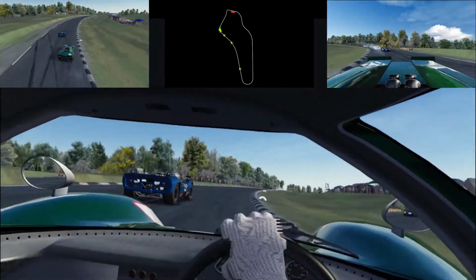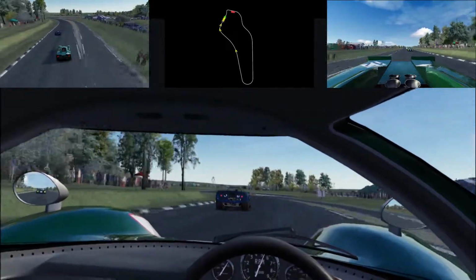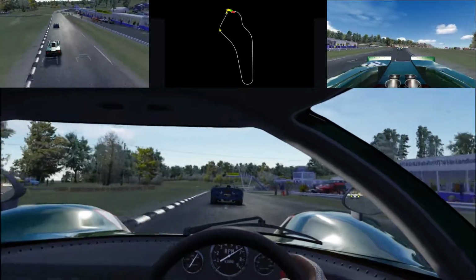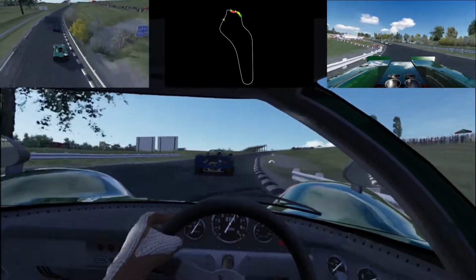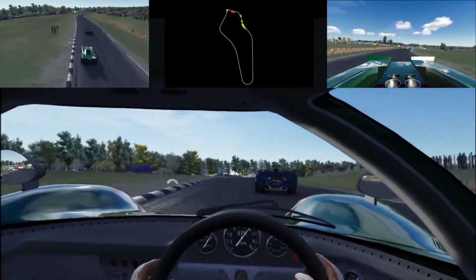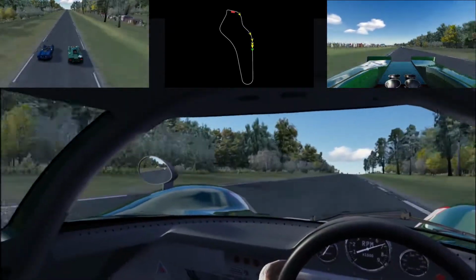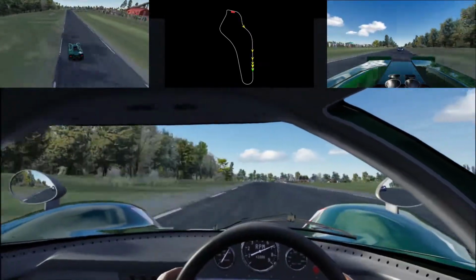Oof. Oh, no contact. No contact. I've gotten away with no contact except in that, was it the first or second lap, the T70 sideswiped me, and there, good. Alright, so if I keep it clean for the rest of the lap here, that should do it.